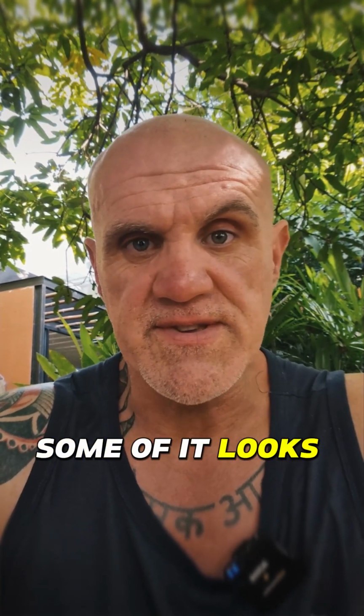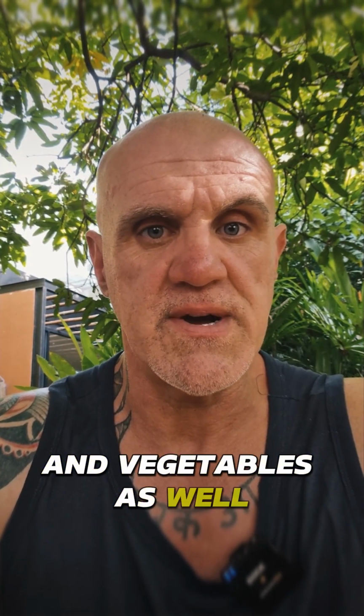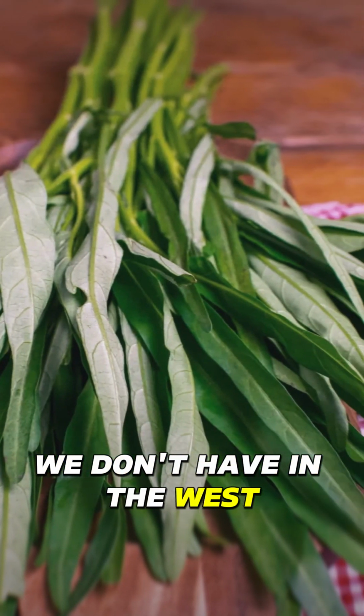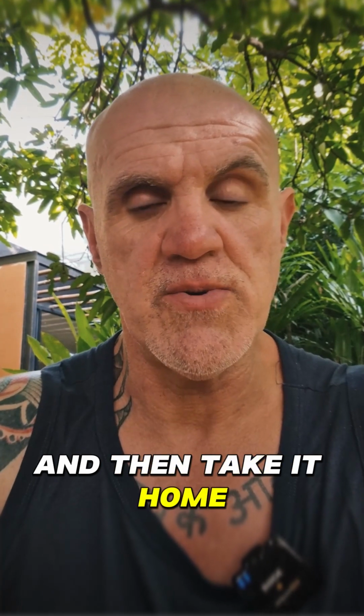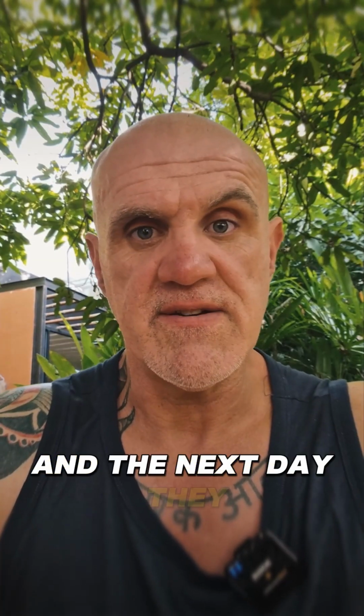Some of it looks very similar to what we get, and there's a range of other different fruits and vegetables as well. Some vegetables, for instance, something known as morning glory, we don't have in the West. It's something that's very common in a lot of Cambodian dishes. People shop every day to get the fresh produce and then take it home and cook for the family later in the day. And the next day they'll go shopping again.